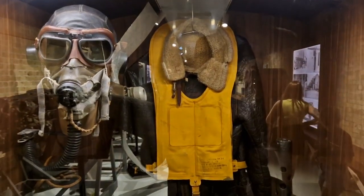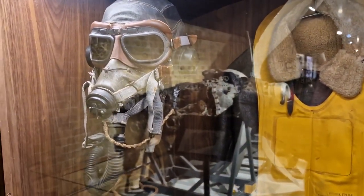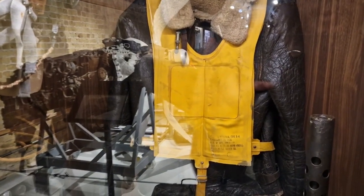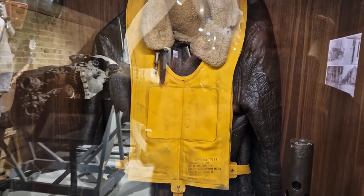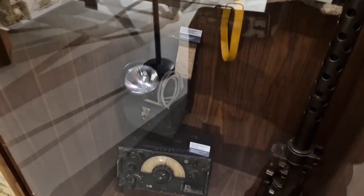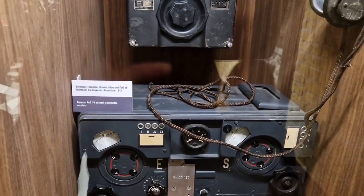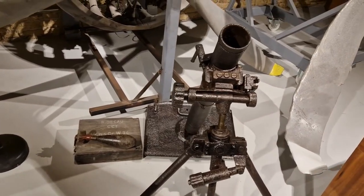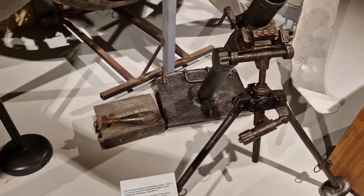Right here in the cabinet you can see some flight masks. It's a Type C, as you can see. Mae West, which is an American Mae West though. B4, and it seems to be a British pilot jacket. Some more stuff in there. And here's some communication stuff. These are all German actually. Also, I forgot to show this mortar. I think it's a German one.